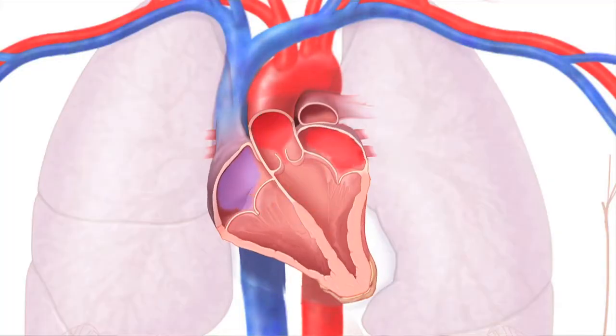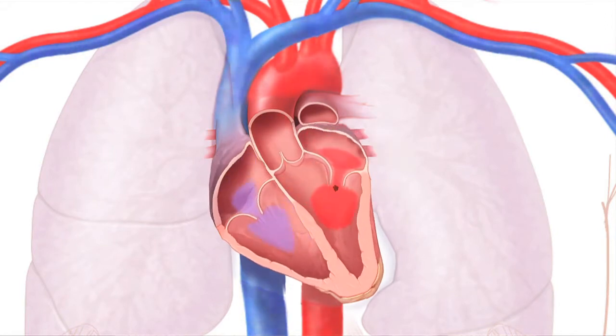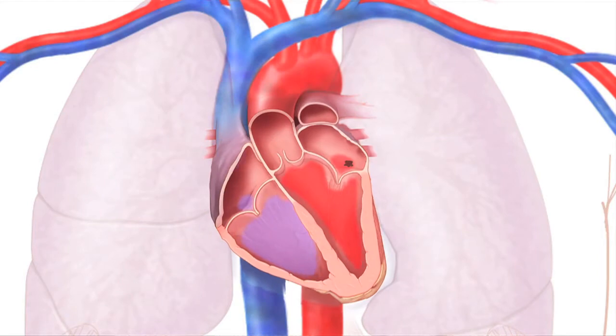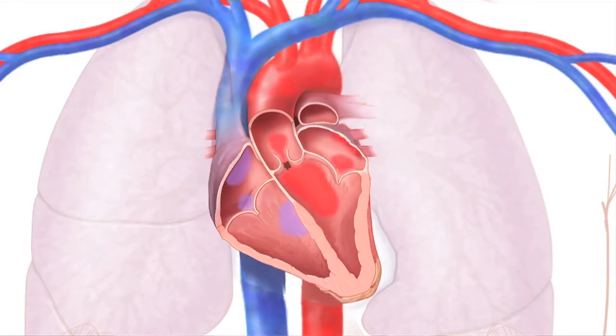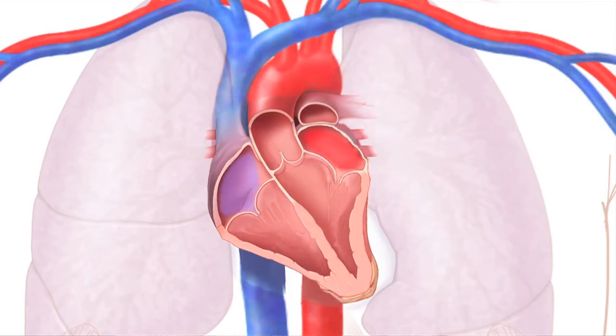Another complication is that some blood just sits in the quivering atria and doesn't move down into the ventricles. When blood isn't moving, it tends to clot. Clots that form in the quivering atria can then travel through the circulation until they get stuck in a blood vessel. If they get stuck in an artery in the brain, they can cause a stroke. In fact, atrial fibrillation is one of the most common causes of a stroke.